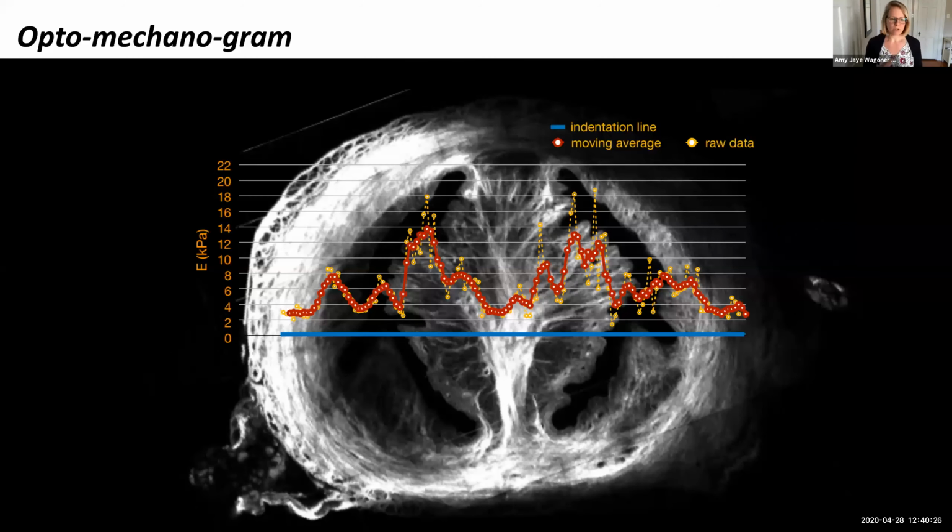For us, because we are using the sample for indentation, we have to have it be 50 to 100 microns thick, sometimes more, because if it's too thin and you start to indent, you start to interact with the hard substrate below, and then that affects your result.